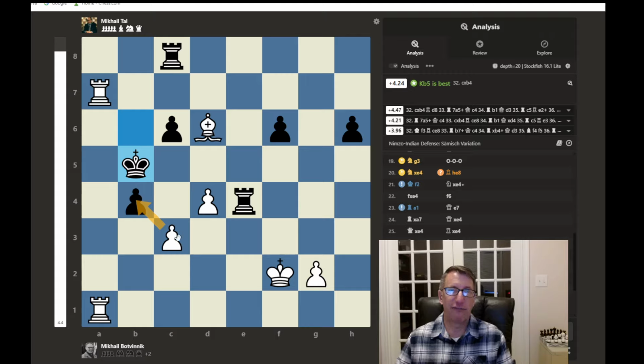And then you want to avoid trading too many pawns, because if all the pieces and pawns were traded off and you just had 1 bishop, that's not enough to win. But if you keep the pawns on the board, you can use your extra piece and your king to knock out your opponent's pawns and promote your own.